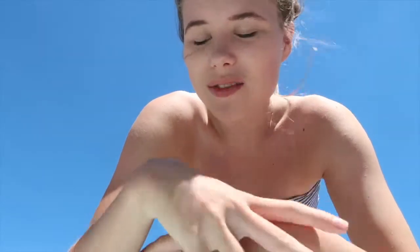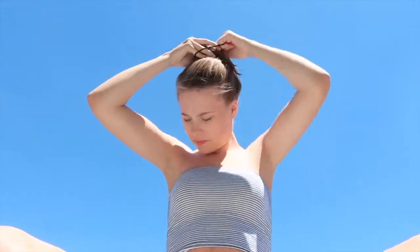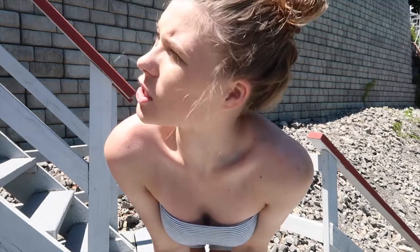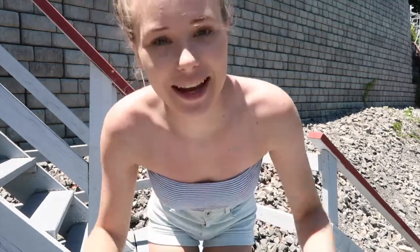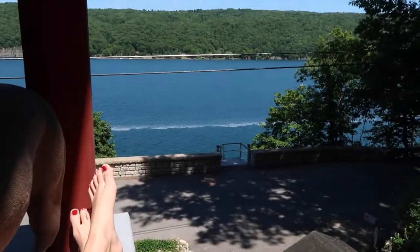My dog arrives tonight, I'm so excited. Yonce is coming to the lake house. I'm currently kind of tanning. I don't have sunscreen on, so hopefully I don't get burnt. Oh my gosh, did she get burnt? Really, a ban will be the move for the week. Okay, so I'm gonna go back upstairs because it's super hot and I don't feel like sitting outside. Nothing beats this view.